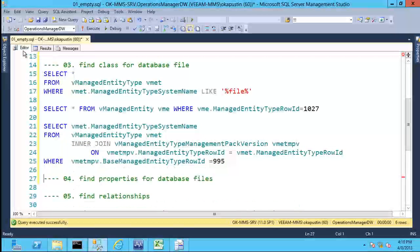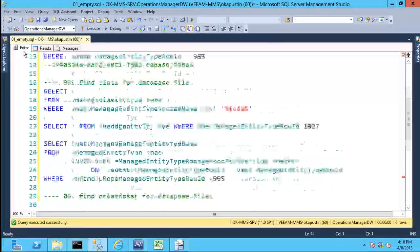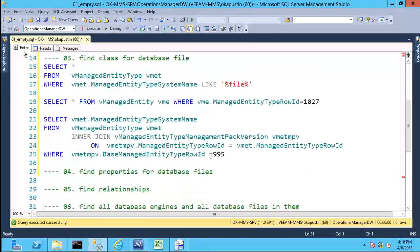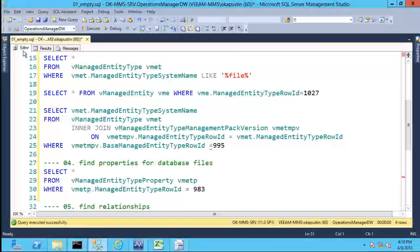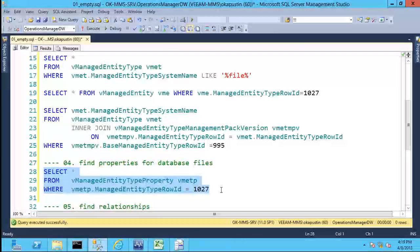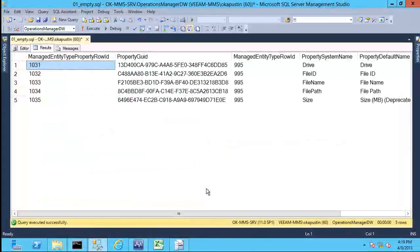Okay, what about properties? Let's just do some simple copy-paste here. Okay, what about properties for the specific class? No luck. Okay, let's try the generic class. Okay, here it goes. Finally, I have that file path. Let's get it.